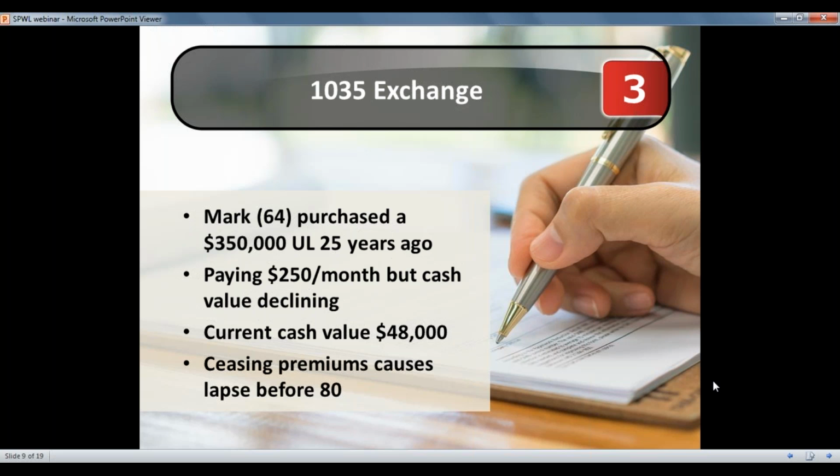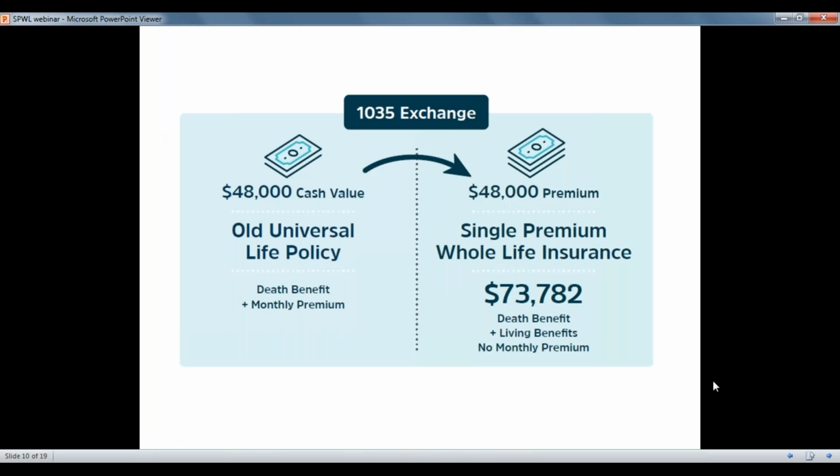So what can we do to help people in this situation? Well, we can help them get a new policy and fund it with a 1035 exchange. Now, 1035 exchange is just describing the tax code that says you can move cash value from one life insurance policy to another policy without any adverse tax consequences, without having to pay taxes on that. So in Mark's case, he's got $48,000 in the old UL. He's going to move it this time into a single premium whole life policy, and it's going to give him about $25,000 of leverage. He's not going to have to worry about this ever again.